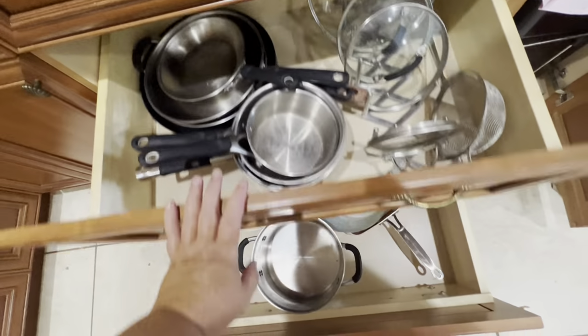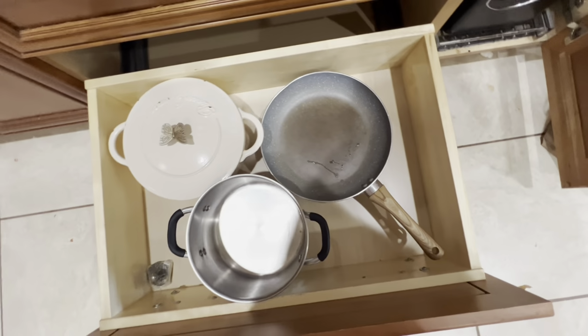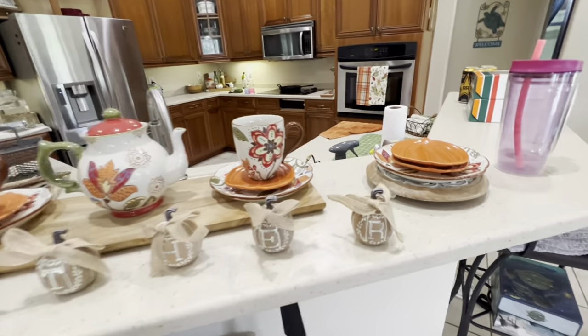These are the two pans that I'm thinking of getting rid of, but hubby does like to use those, and I like to use them for cooking bacon in, because then I don't ruin my good pan with that. So I'm still hemming and hawing whether to get rid of those.